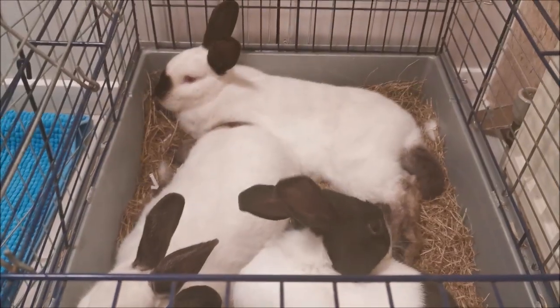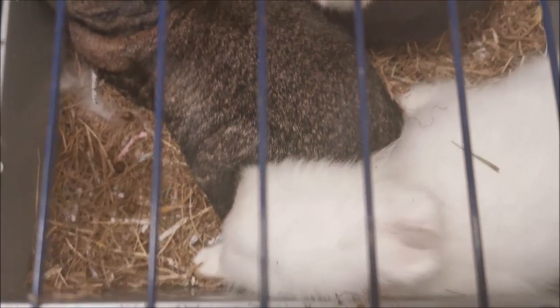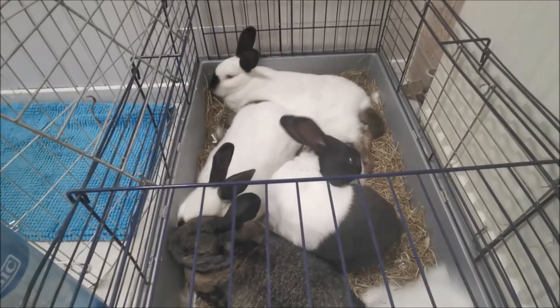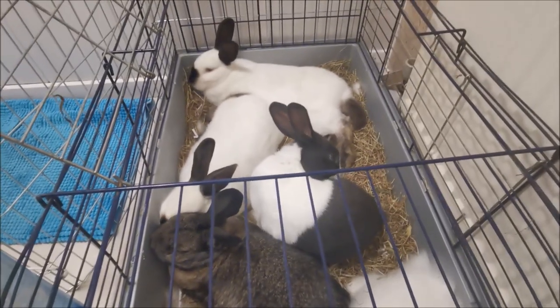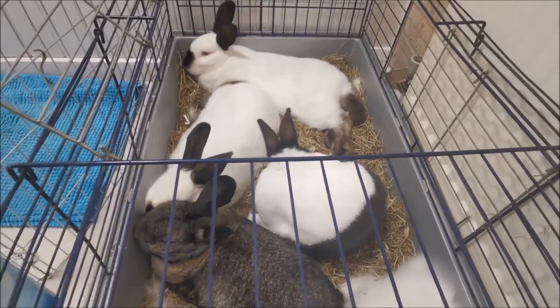It is now the evening of the third night. Everybody is getting along fine. They're still in this reduced size cage because I really don't want to extend it when they're not 100%. And until the boys start being nice again, I don't want to give them any more space.